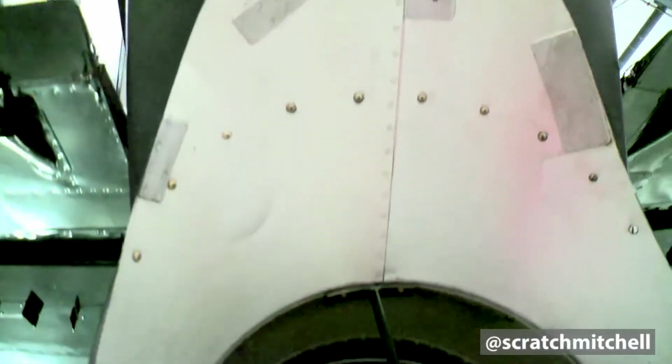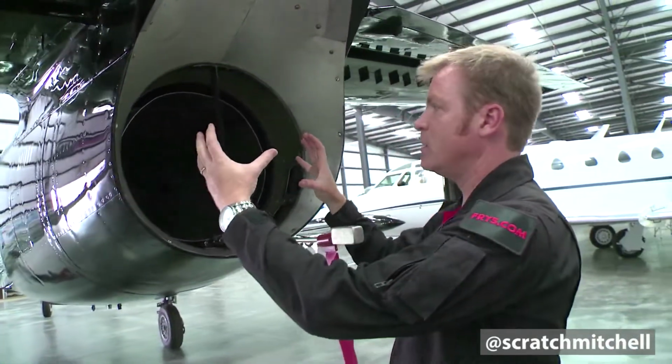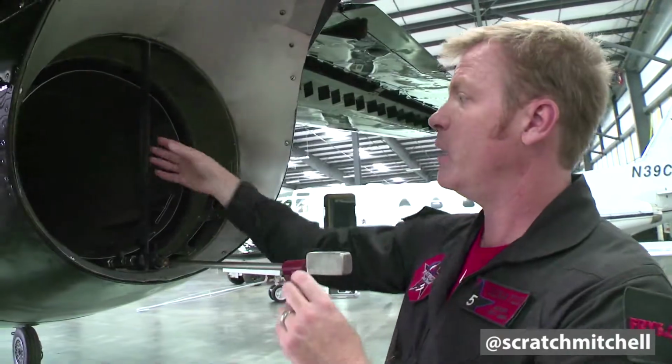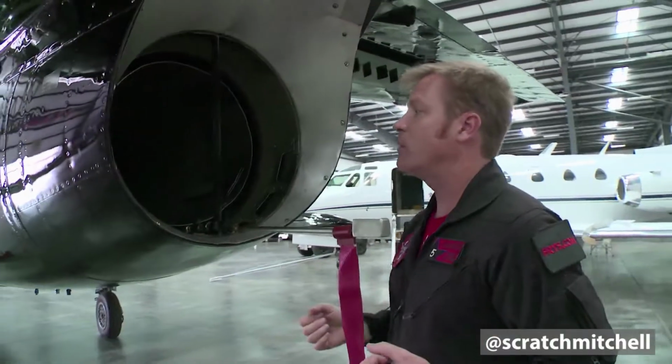This is the business end of the jet. This is where all the thrust comes out. 600 degrees Celsius, 3,800 pounds of thrust that propels us through the air. One of the things you'll notice that's not on many L-39s is this probe and this crossbar. This is for our smoke system, and we need that, putting smoke into the routine.